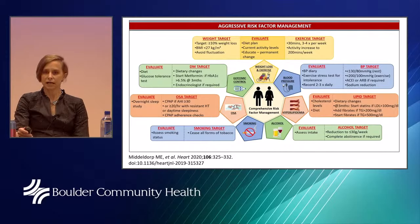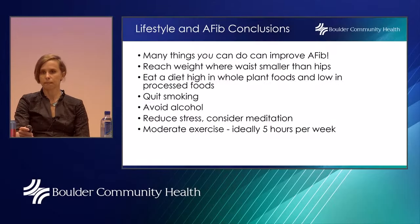So this slide just shows that there's this complex interaction between all of these different lifestyle measures and how we can help people help themselves for the atrial fibrillation while we're also offering all the state-of-the-art treatments for atrial fibrillation. So in conclusion, while it can seem overwhelming to get this diagnosis, there are many things that you can do to improve your own atrial fibrillation.